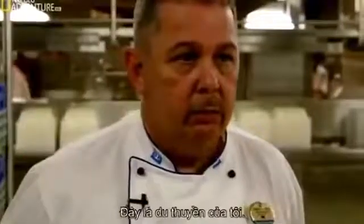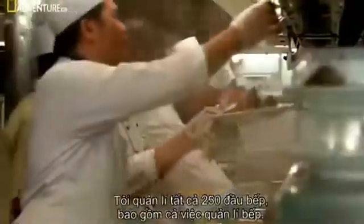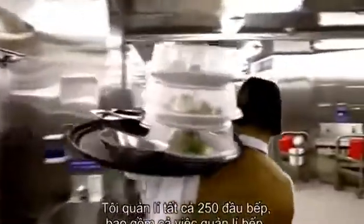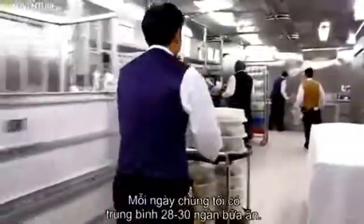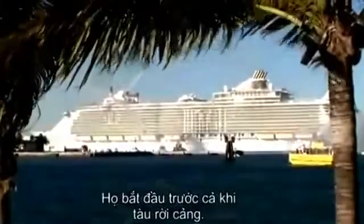This is my ship. In total, I have 250 chefs working for me. This includes the galley management. I would say at the moment we're having an average of 28 to 30,000 meals a day. And they start before they even leave port.